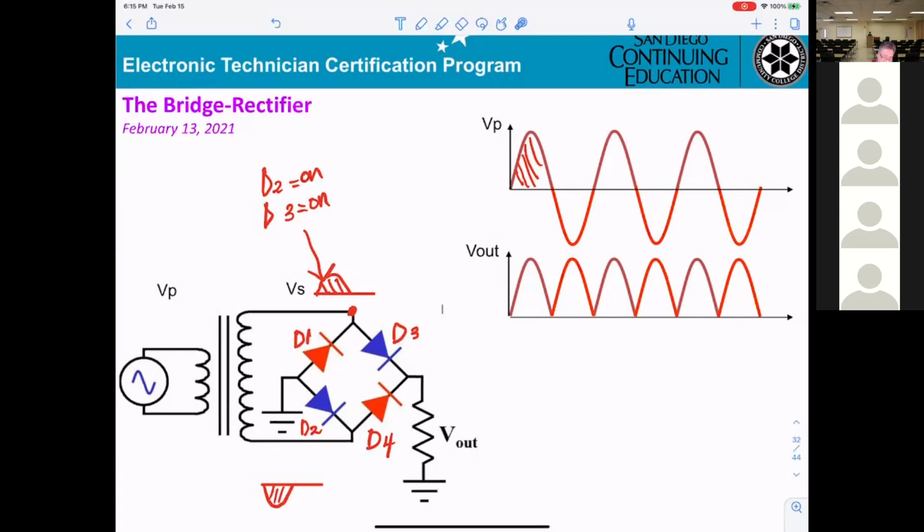Okay. So basically, when this side is positive, the other side is negative. This is positive and this will be grounded. So that turns D3 on. Then at the same time, this is negative here, and this is ground. That's how come I'm telling you D2 will also be on.